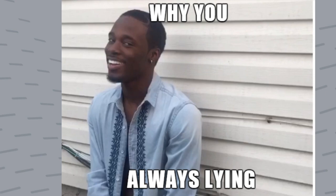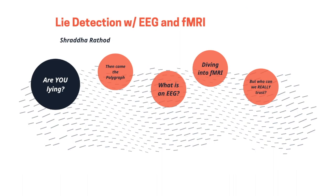Because let's be honest, sometimes it's hard to tell whether someone is lying just by looking at them. One may argue that you can draw conclusions from body language, tone of voice, or eye movements. However, since everyone's interaction style is so different, it is hard to draw any conclusions from those observations. So, we needed a different kind of test.